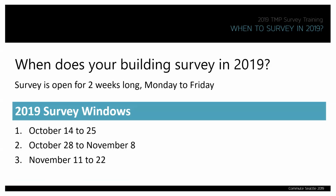So when does your building survey in 2019? Well, the survey is open for 2 weeks long, Monday to Friday. In 2019, we have 3 different windows your property can survey in. The first one, October 14th through the 25th. The second, October 28th through the November 8th. And finally, the third, November 11th through November 22nd.